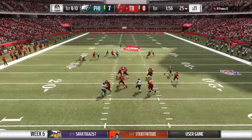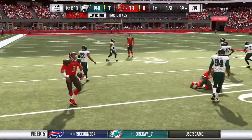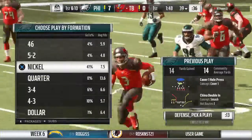From the shotgun, it's Winston. Being chased out left. And he slides to avoid the hit. First down yardage on the first play of the drive, 14 yards. He is tough to bring down, Jameis Winston.